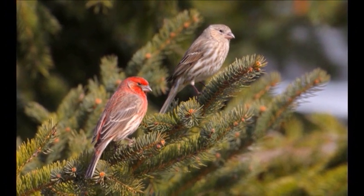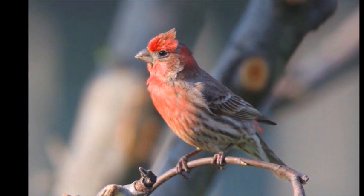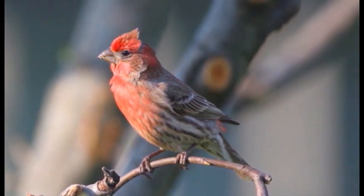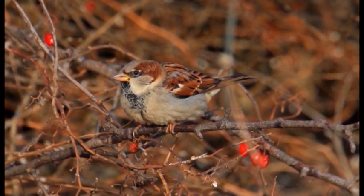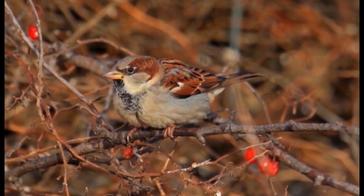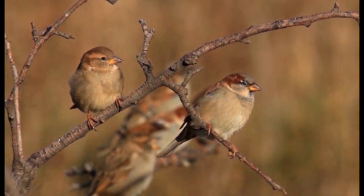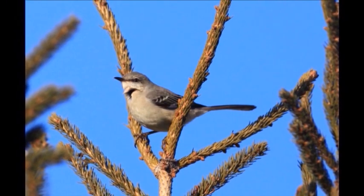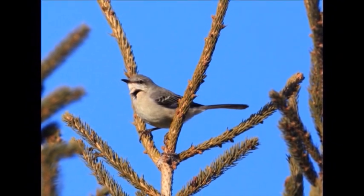And the house finch. The house finch was one that became illegal in the eastern U.S. to have them. So instead of killing the birds, the people just freed them and they established themselves in eastern North America. And then of course we have the aggressive house sparrow, which is part of the reason why we need the Eastern Bluebird Box program now, because they are so aggressive that they are taking out a lot of the native species.